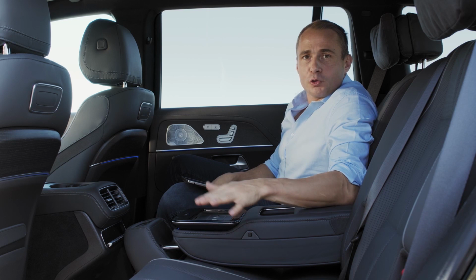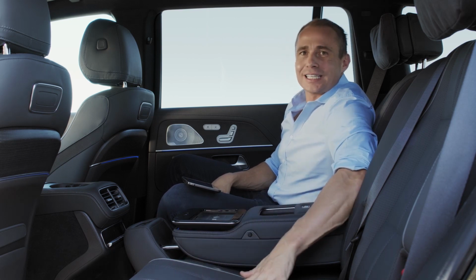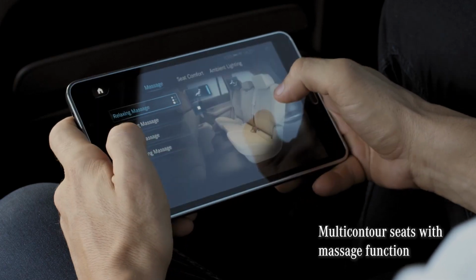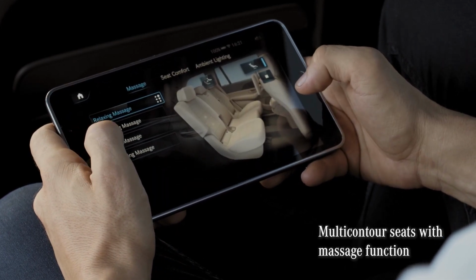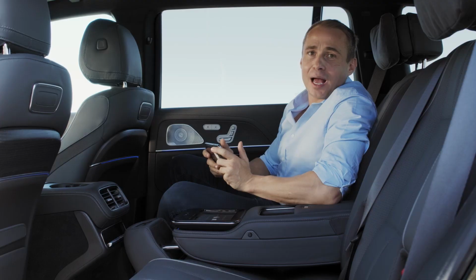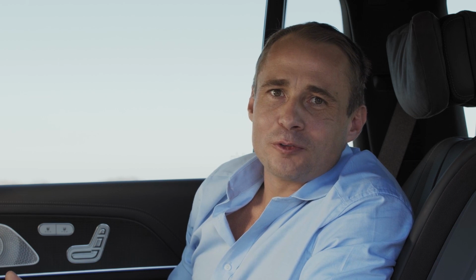As an additional option for the second row, you can order these first-class seats with the same massage function as in the front, and you can control it directly from the tablet. This pack is pure luxury and absolutely unique amongst the main competitors. Let me tell you a story from Russia.